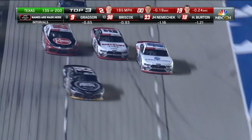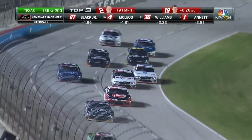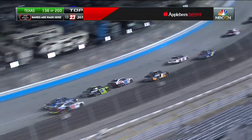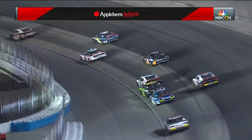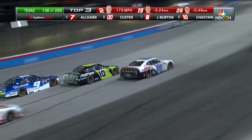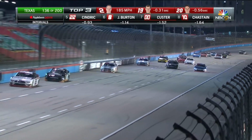Oh! Almost sideways for the 00 of Cole Custer. And Allgaier aggressively on the outside. Cole Custer checking his breath right now. Well, the 00 is still off the pace. I don't know if he has a flat tire or what the issue is. There you go, got a flat tire. That's how quick it can change.